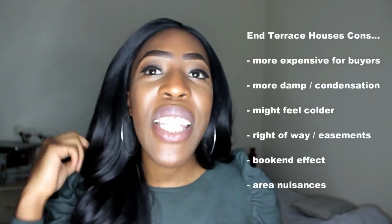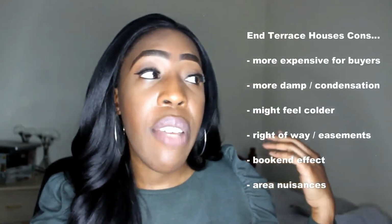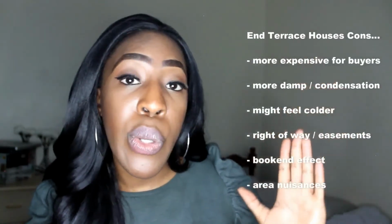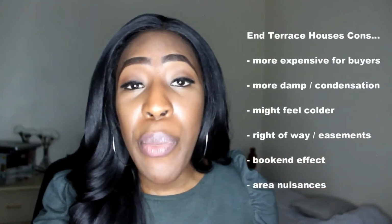And then a con of end terrace houses that we often don't think about is that they tend to be more likely to be subject to things like vandalism compared to mid-terraced houses. If you're living in a city area, you may see a lot of end terrace houses that have graffiti on their exposed wall, especially if the wall backs onto a street. That's really annoying to deal with if you're a homeowner. So think about potential graffiti.